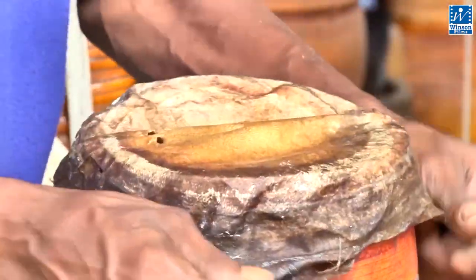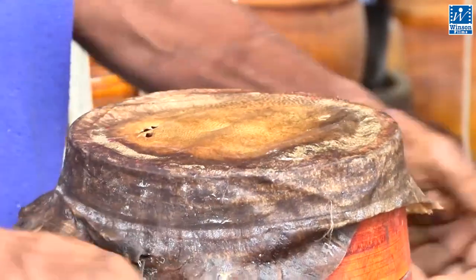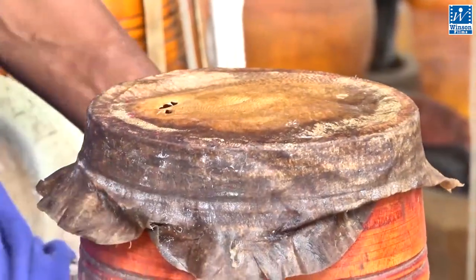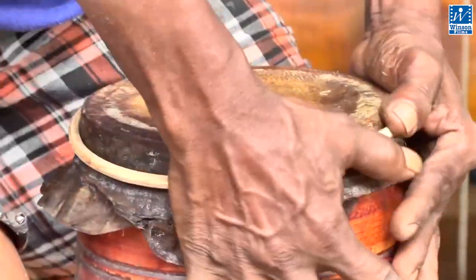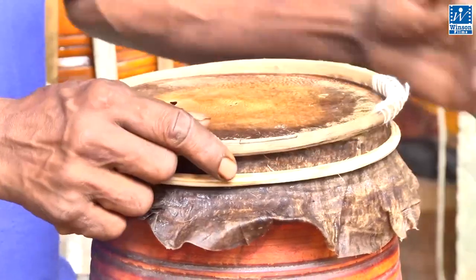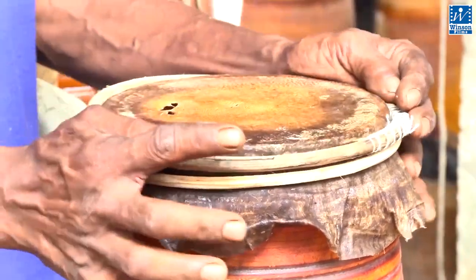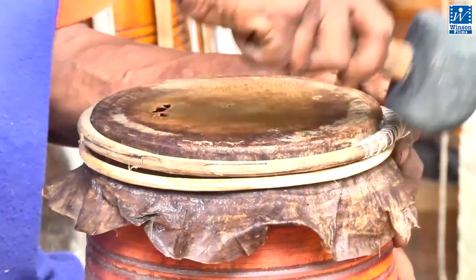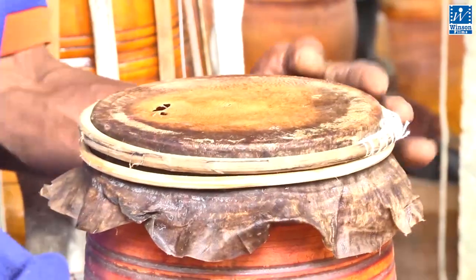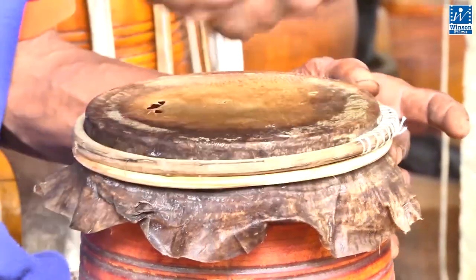The first process is fixing the hide cover for the drum heads. This is called hakma, or the cutout cover. Prior to placing the real hide on the drum, a temporary hide is placed. This is to avoid damage to the real skin, since fixing the hide cover can cause the real hide to tear.